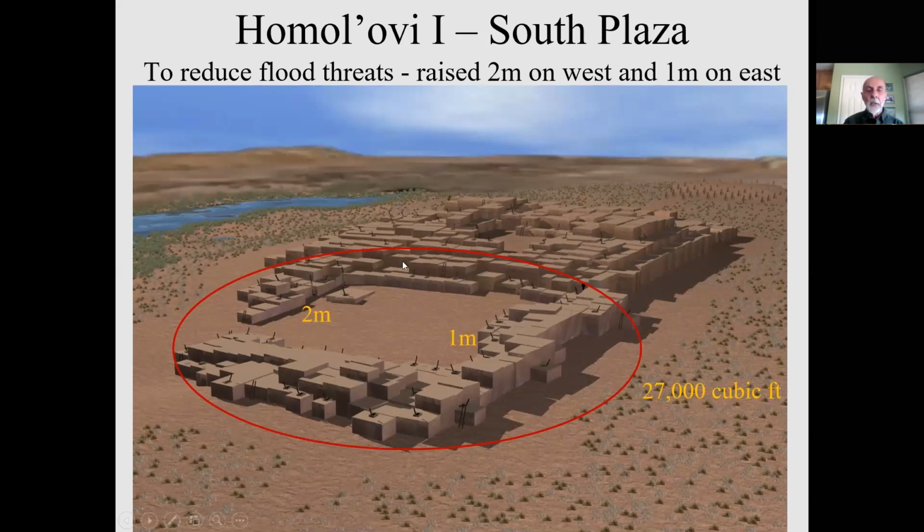That's meters, and that is the amount of dirt and sand that was hauled in, mostly from probably along the river, but it also involved dumping of trash by people in the community to raise the level of this area so that it didn't flood from the floodplain when the river flooded, or it didn't flood as frequently. So 2 meters is about 7 feet. 1 meter is 40 inches.